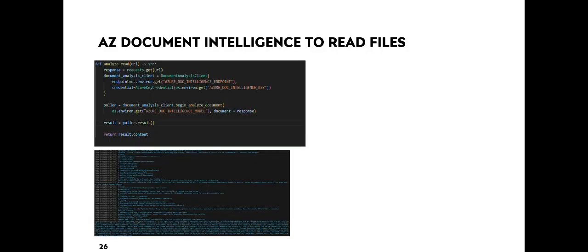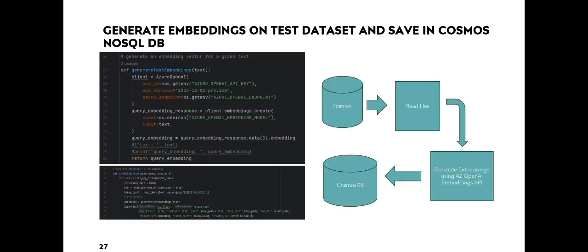Okay, so we use Document Intelligence to extract the content from any resume or job registration the user uploads. So any PDF, image, or docx file, we use Document Intelligence to extract the content. Once we have the document content extracted, we need to convert that content into 1536 dimensional embeddings. So we use the Azure OpenAI embeddings model for this to convert the content into 1536 embeddings.